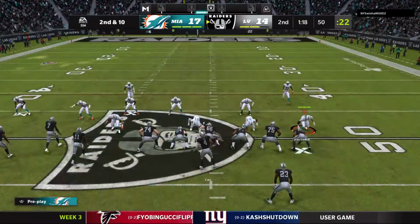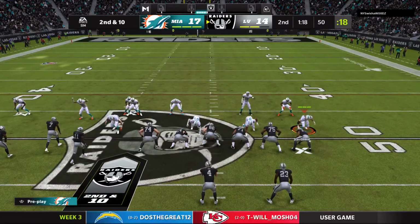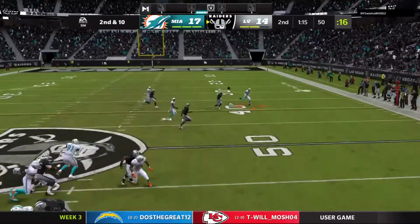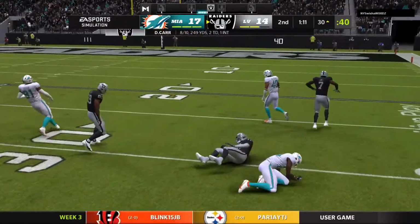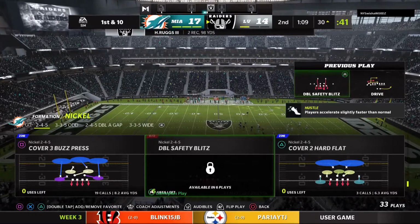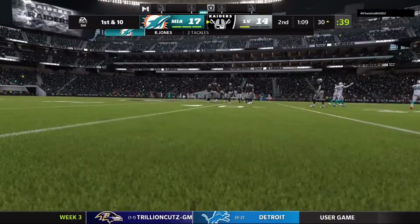Now Carr, after the incomplete pass, brings him up 2nd and 10. From midfield, here's Carr. And he's got the hook up to Ruggs. He's got this to the 30 before being taken down. Now the Raiders going to go ahead and use the 2nd of their timeouts as they'll get a chance to talk it over after picking up the 1st down.